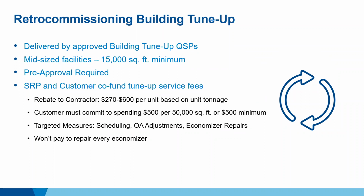Now, one other program within the retrocommissioning scope that we haven't touched on is our building tune-up program. This is a great program for a facility that may not necessarily be a great candidate for a traditional retrocommissioning program. As long as you have at least 15,000 square feet, you can qualify. We'll take a look at your bills and pull an Energy Star score for you. It needs to be 70 or less to qualify for the program.